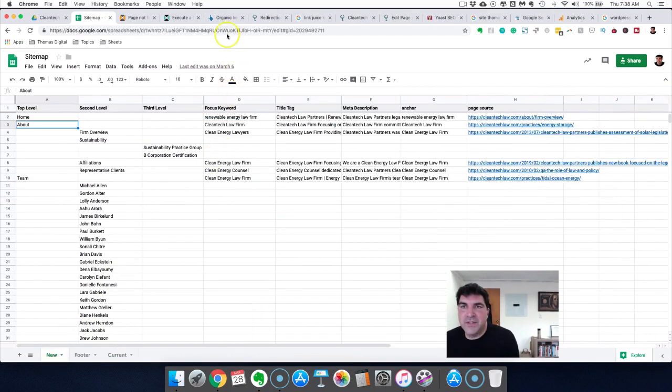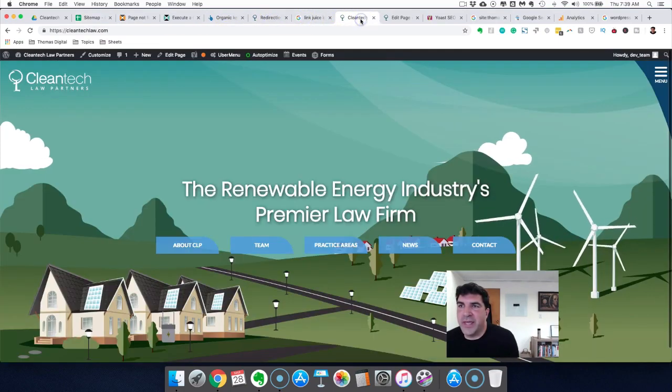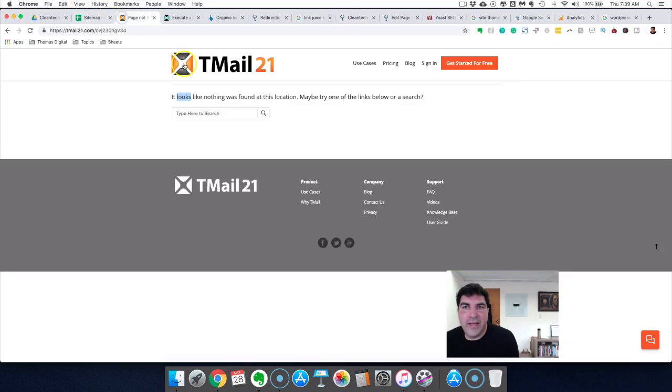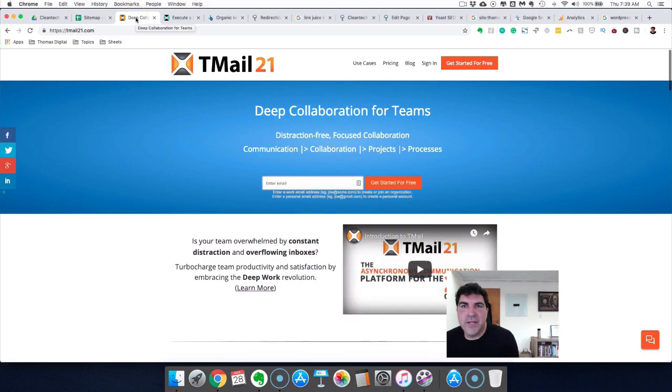Basically, any page on your site has a title tag and meta description. If we look here at the current site, the title tag is Deep Collaboration for Teams, which may or may not be a great keyword. I doubt people are looking for that as a keyword, and that's going to be the most relevant one. We haven't done SEO tagging for this site yet.